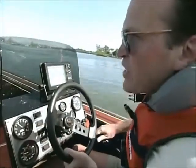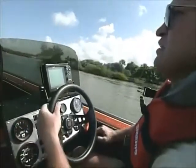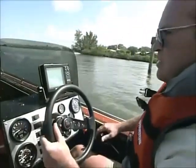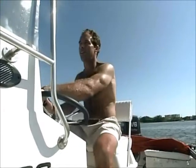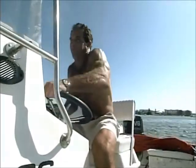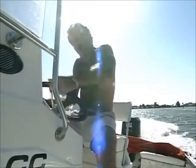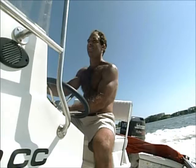Okay, I'm going to put the boat in a right-hand turn and try and take it out under full power. We need Jack Neal to do this. I don't have enough strength. Okay, we're starting from a full right turn. I'm going to hit the throttle. I'm going to see how much torque we've got. Ready? Now, if a guy who looks like that has a hard time with cable steering, what are our chances of maintaining control in a similar situation?